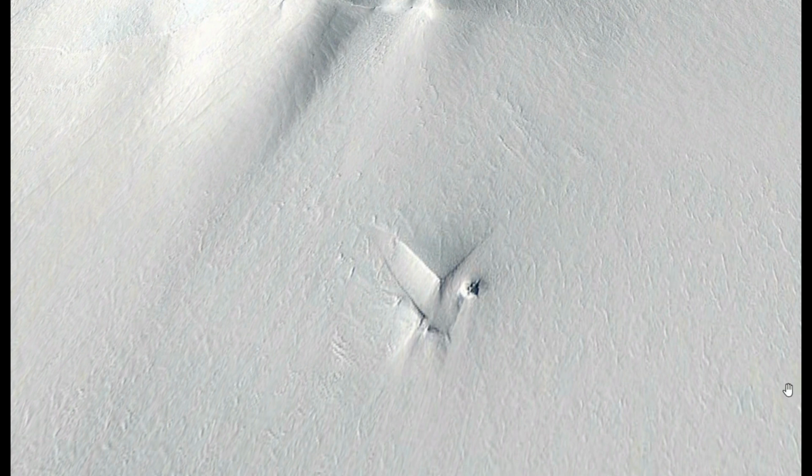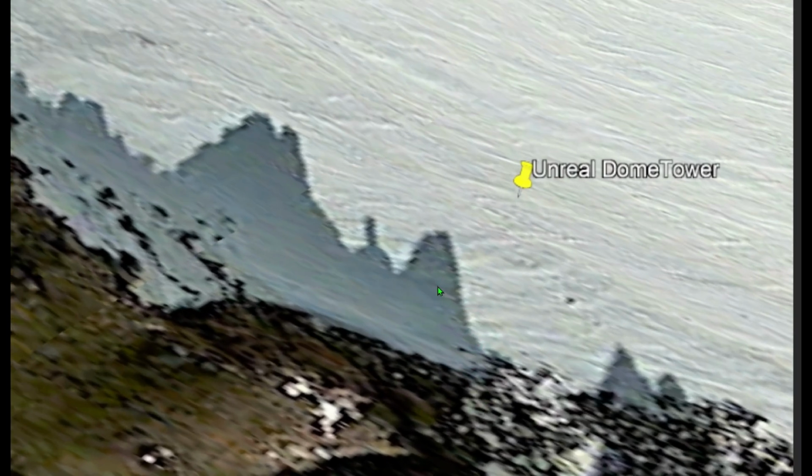I have much more to come, guys. In fact, in the upcoming clips, I am showing you 2 satellite dishes found on top of a mountain, as well as some thermal vents. And just wait until you see the dome tower I found on Antarctica.